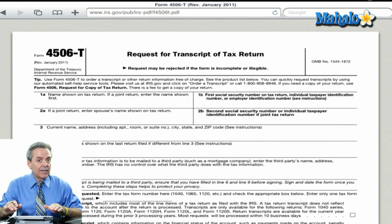Now it's also a good idea if you're concerned about it, and I've had a couple of people ask this question over the years, are you sure you filed your tax return? You know, you asked your spouse to file it, your spouse thought you filed it. Did you file your return? I can't remember if you filed it. You could actually send in this 4506T and that'll let you know whether or not you remembered to file the return on April 18th. So that's something to keep in mind if that comes up.